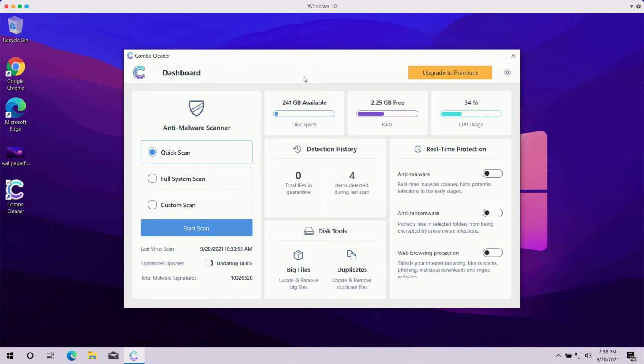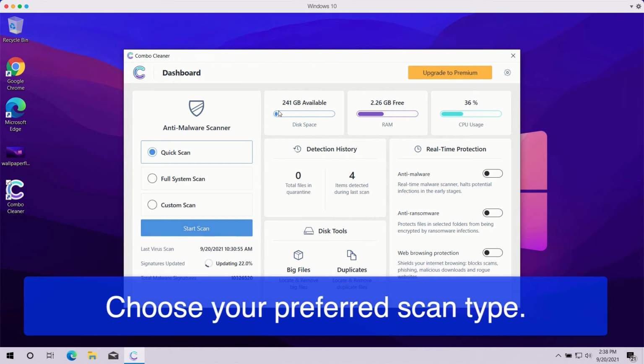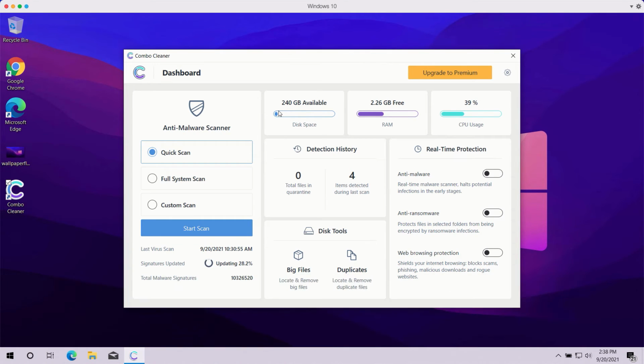Once you start Combo Cleaner antivirus, you need to select your preferred scan type. The trial mode of the program, however, only gives you quick scan, so you have no other option available. The premium version of the software also gives you full system scan and custom scan.